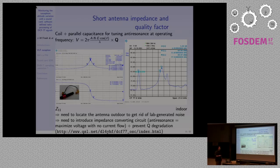You don't like high resonance antennas because they are narrow band, and usually we want wide band signals to have a lot of information content, like Shannon told us. So on the one hand, we have these narrow band antennas, but actually narrow band is good for SDR, because narrow band in SDR will allow you to select only one signal and get rid of all the very low frequency signals that might prevent us from receiving DCF-77. So we have this high quality factor antenna, which is simply a coil, which is made resonant.